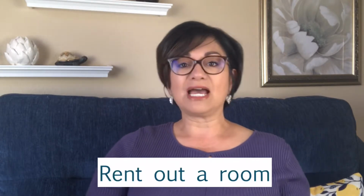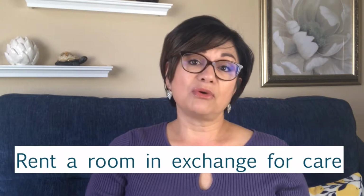The first way to find money for senior care is to rent out a room in your parents' home or even your own home and use that money for the personal care or adult daycare program that your parent might need. You could also rent out a room in exchange for some light caregiving or respite. What you'd need to do is to determine the fair market value for rent in your area and then decide how many hours of care or respite that your parent needs and what rate per hour a caregiver would be in your area, and then subtract that out from the rent. Let me show you an example.